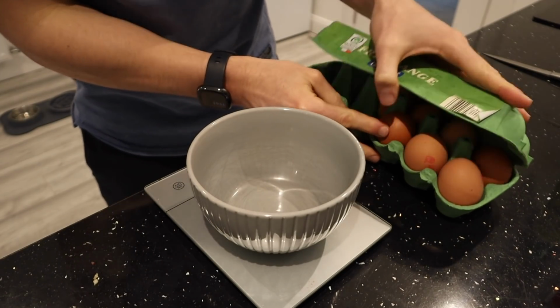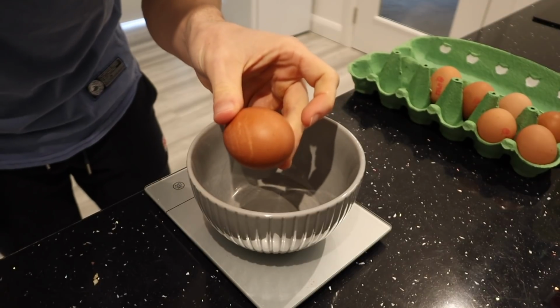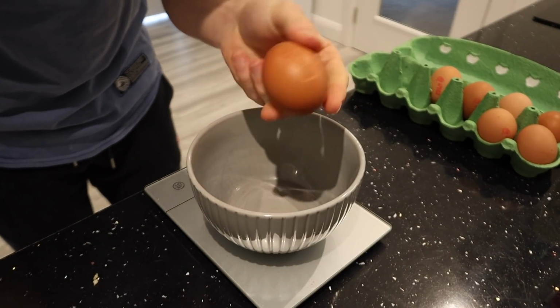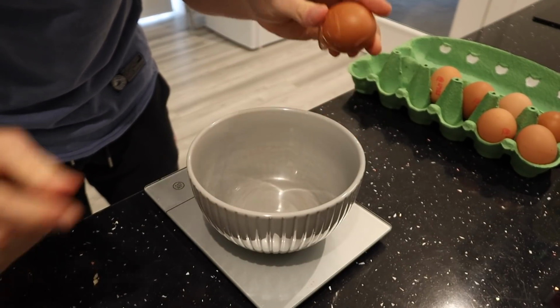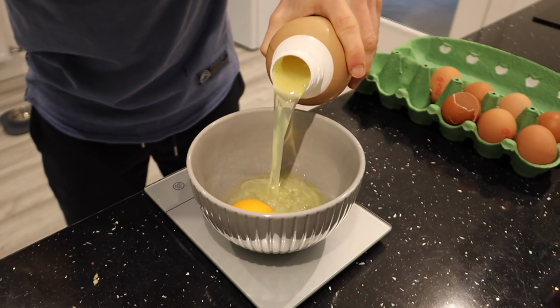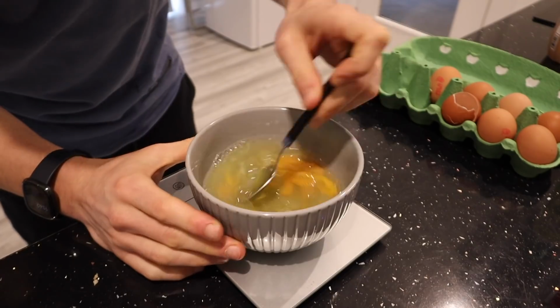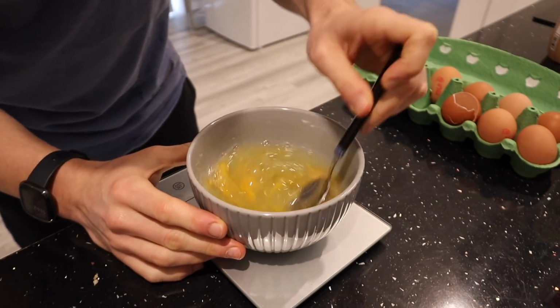In the recipe in the Nutrition Hub, there is 300 ml of egg whites, but I'm actually going to use a combination of eggs and egg whites. The reason being, I just have loads of eggs at home and I want to use them up. So I'm using one egg, and then I'm going to use 240 ml of egg whites that I get from Bulk. Then you just want to mix them together.